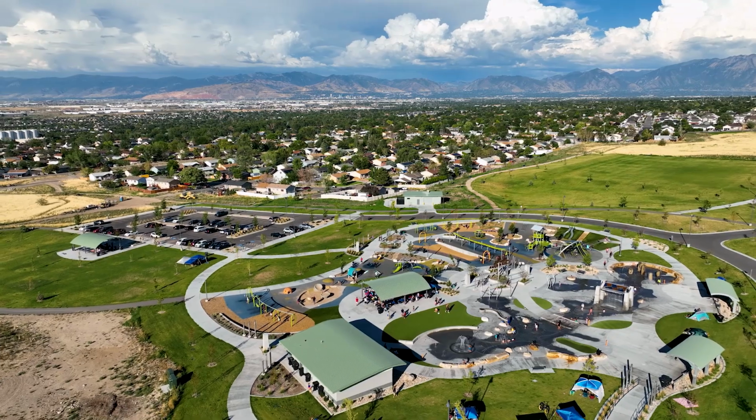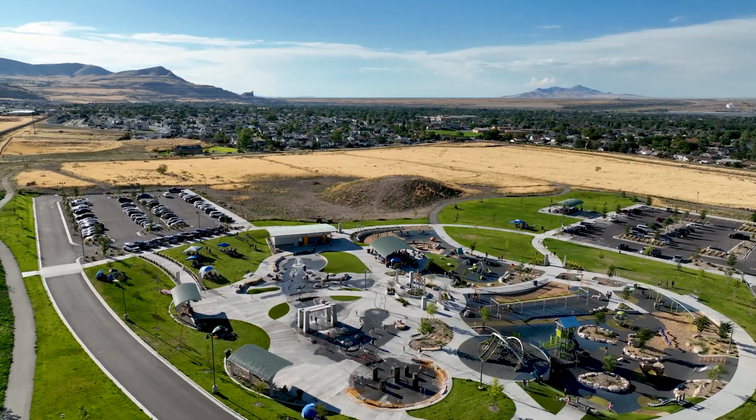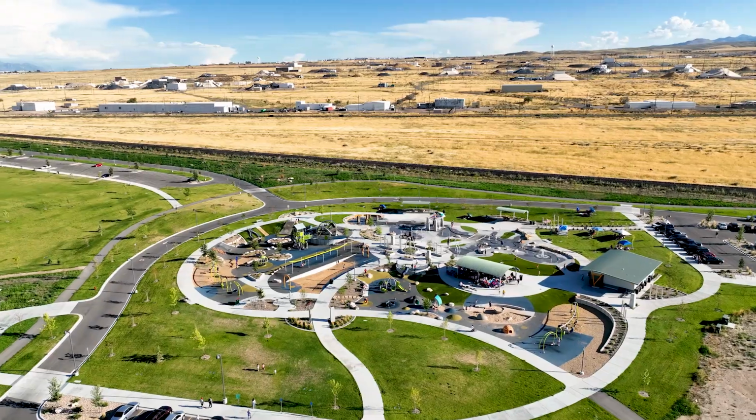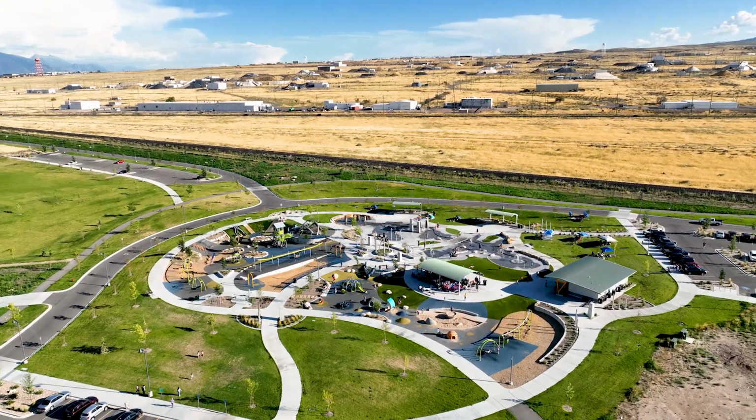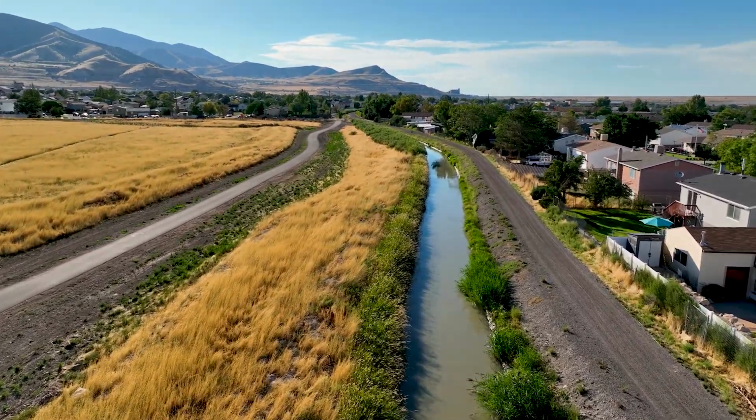Really near to the house is Magna Regional Park. I have to say it's one of the most fun parks that I have been to recently. And also there are miles and miles of walking trails right alongside the canal.